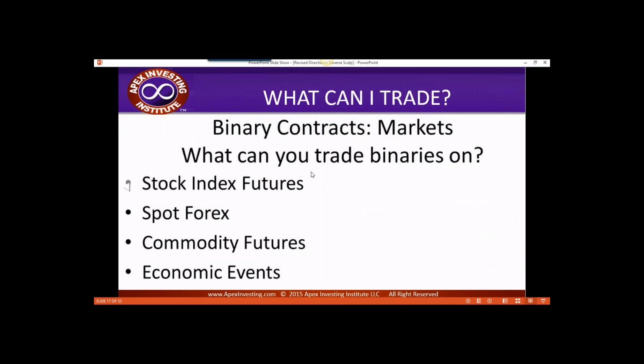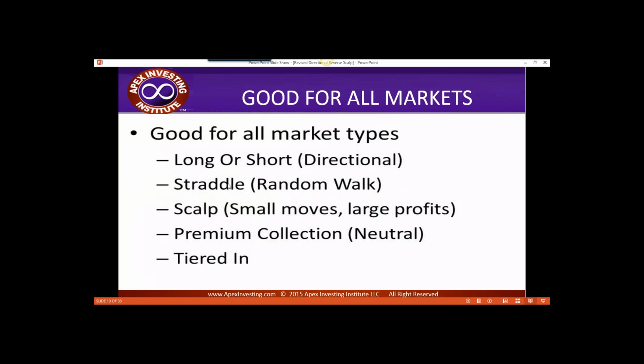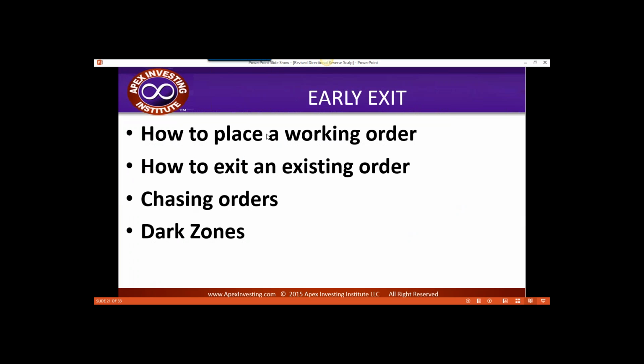Nadex offers binary contracts on stock indexes, Forex contracts, commodity futures, and economic events. Nadex has anything from 5-minute binaries, 20-minute binaries, intraday, daily, and weekly. There's all kinds of binaries to choose from, 23 hours a day. And they're good for all markets. You can do long or short directional, you can straddle, scalp. There's so many different strategies and systems you can use for binaries, whether you're doing news trade, spreads, iron butterflies, a ton of different ones.